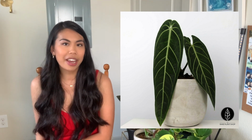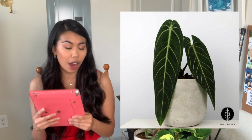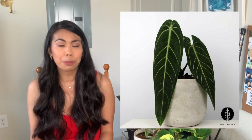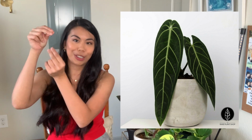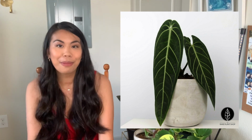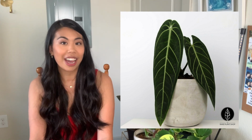Now, this plant is just beautiful for so many reasons. It is the dark form, so I love the dark green color of this plant. And I love the shape of this plant. It kind of reminds me, if you took the Clarinervium and just stretched it out, it would be the Queen Anthurium. And it also reminds me a lot of other belt-like Anthurium and philodendrons out there.